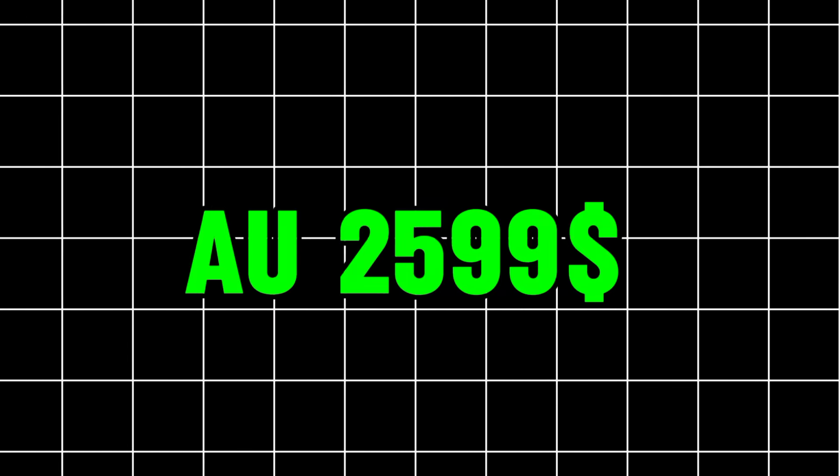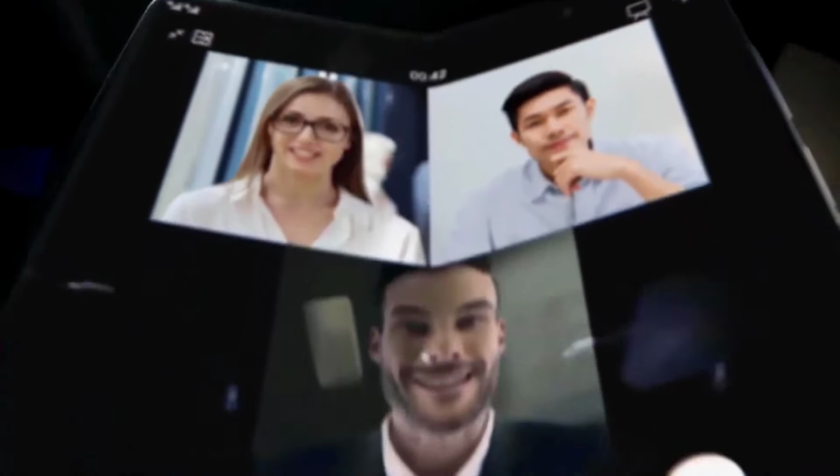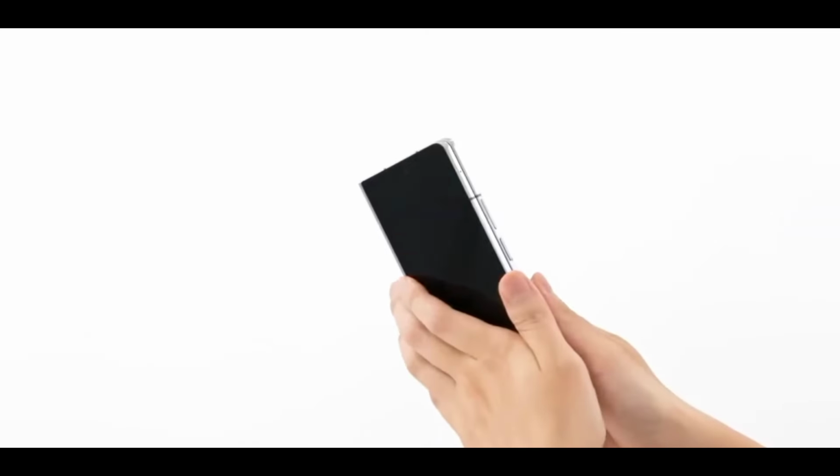Today we talked about the various features of the Samsung Galaxy Z Fold 6. Moreover, apart from these, there are many more things about the Z Fold 6 phone.